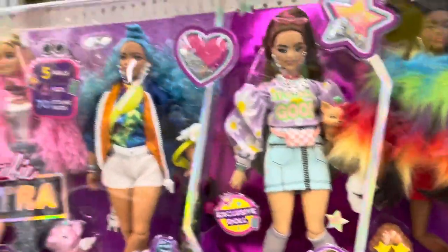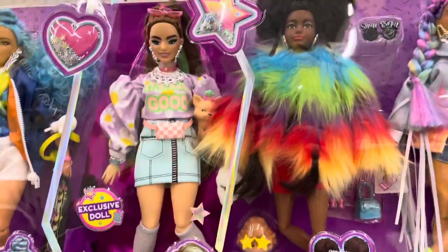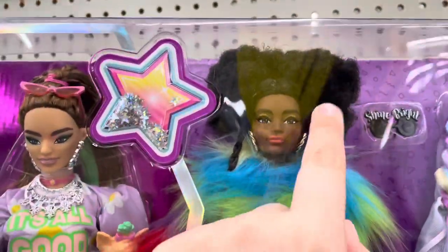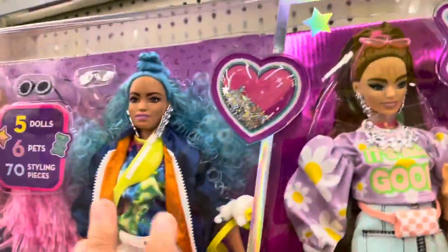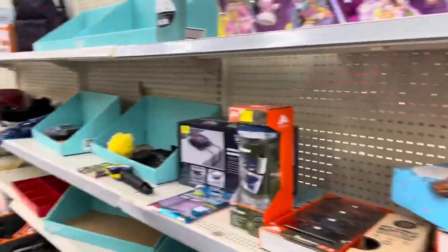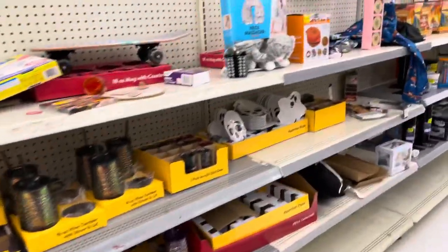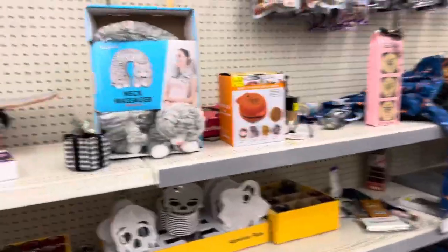Okay, we're in the clearance section. My niece, Raylan, would go crazy for this. She's obsessed with Barbies. Oh, she'd like this one. She loves doing their hair, and she loves curly hair. Ooh, and this one, because she loves rainbow hair. She would love all of those. It's $59. I don't have that right now, or I'd totally get it for her. I'm that auntie. Their parents hate me. I just show up with random crap all the time.